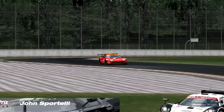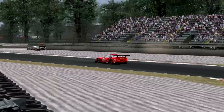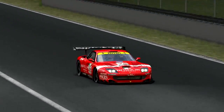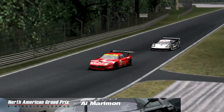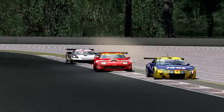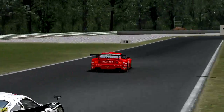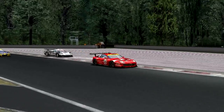John Sportelli, behind the wheel of his red Ferrari F550, would take the lead on lap 4 and hold it until the pit stops at the midway point of the event. Al Merriman, driving the Viper GTS-R, would gamble on double stinting tires. The gamble paid off as he came out of the pits in front of John and Chris, but his advantage was short-lived as he quickly faded back to his final finishing position of 4th.